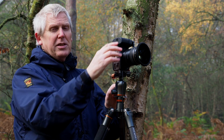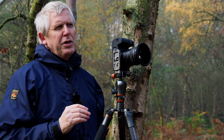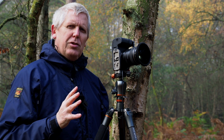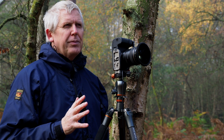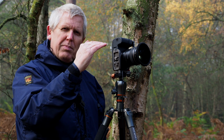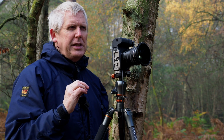Now, as with any landscape photography, you have to consider the placement of your sky. And with woodland photography, you've got the option to exclude it altogether. And you have to remember that the eye is drawn to the brighter parts of the scene when you look at an image. And so often it can be preferable, desirable, to actually bring your composition down below the skyline and just focus on the details.